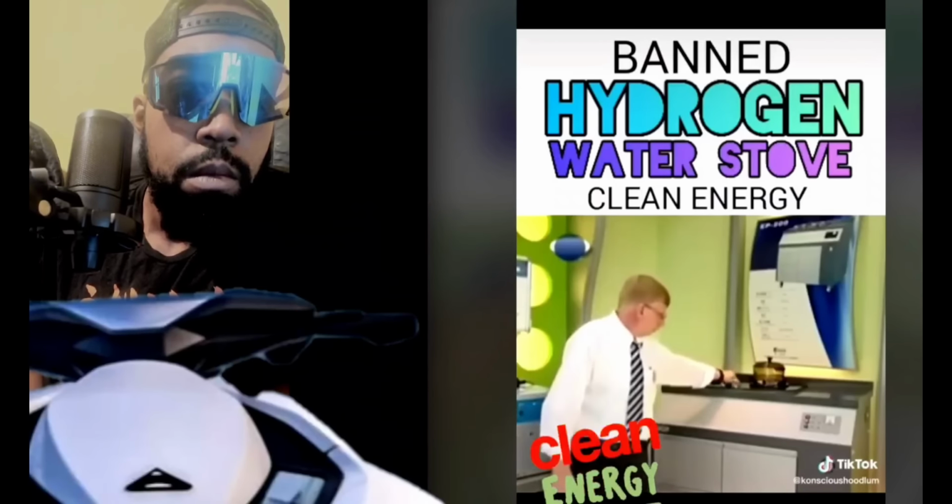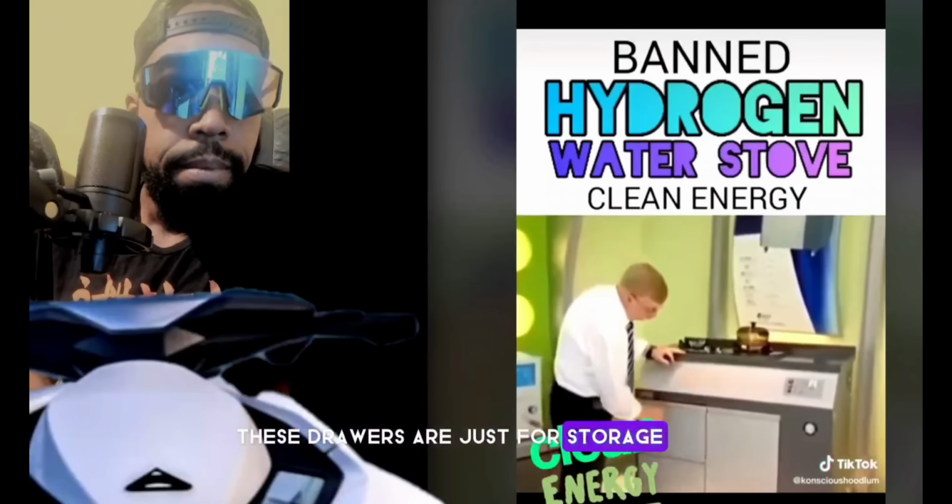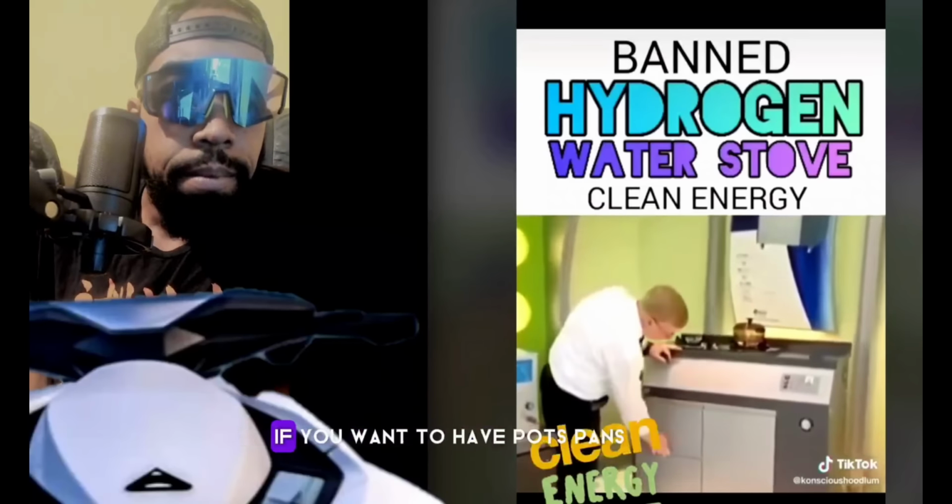There's the water. This was before its time. These drawers are just for storage if you want to have pots, pans. As you can see here, we have this meter which tells you how much current is being used by our machine to produce the gas. This is important because all of our machines produce the gas on demand. On demand is very important, and I'll tell you why.